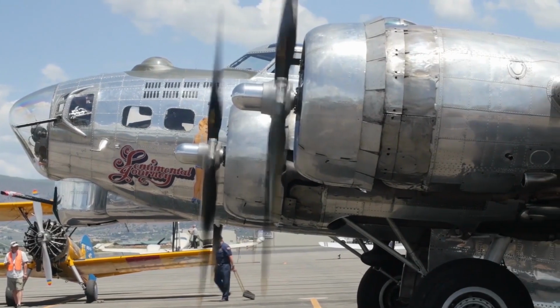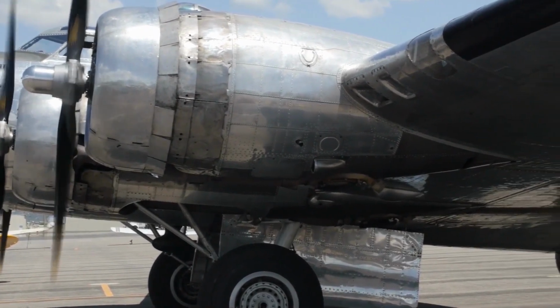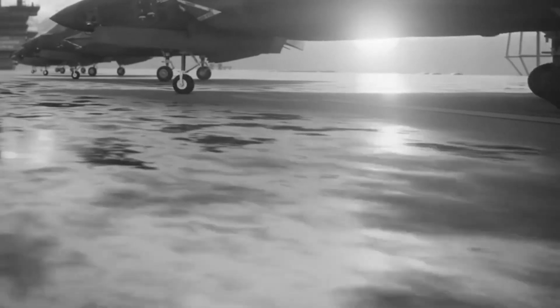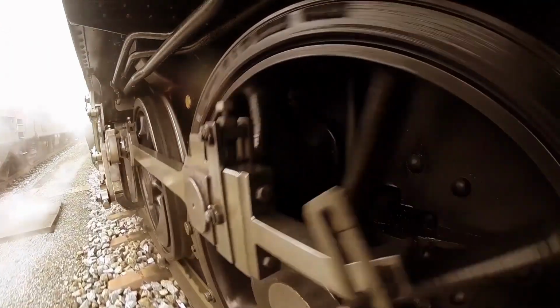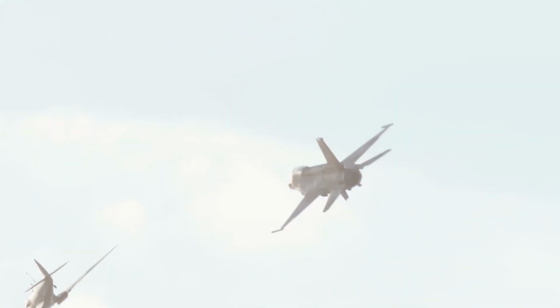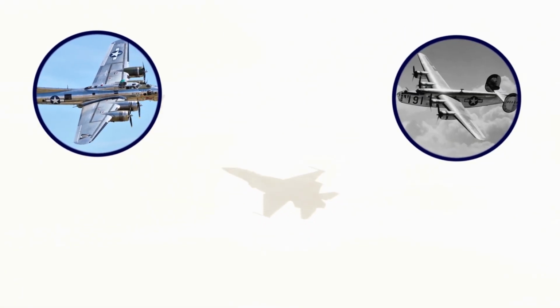The Kingman Army Airfield was first established in 1942 as part of the Army Air Forces Training Command. It covered 4,145 acres and had 3 runways, one of which was 8,500 feet long. The airfield also had a few auxiliary fields and gunnery ranges. The site was named after Louis Kingman, a railroad engineer who surveyed the route of the Atlantic and Pacific Railroad going through Arizona. The main mission of the Kingman Army Airfield was to train aerial gunners for B-17 Flying Fortresses and also B-24 Liberator bombers.